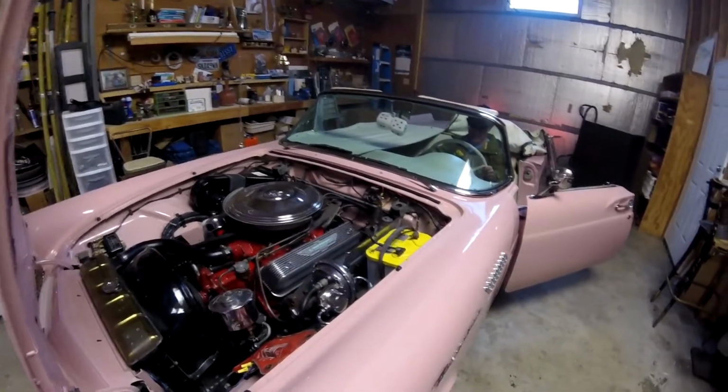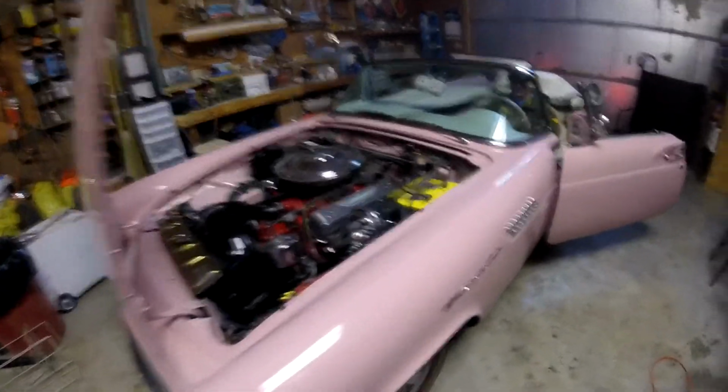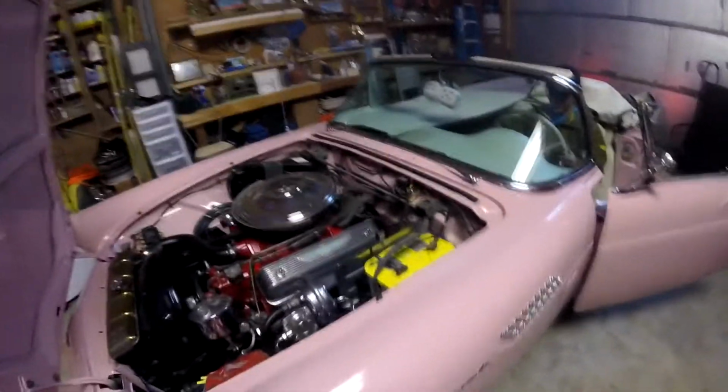Woo! Now that's what I call an original muscle car. Even got that original horn.